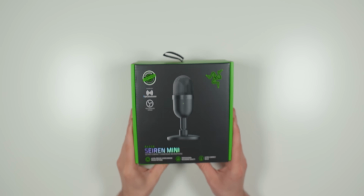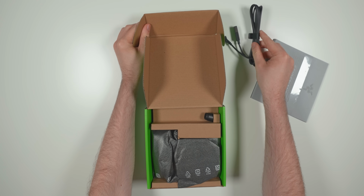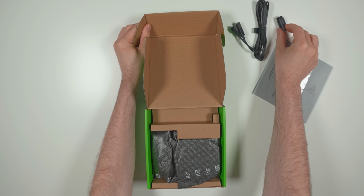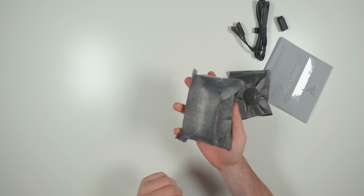And then lastly, somewhat of a fan favorite, the Razer Siren Mini. It comes with a USB cable, a piece of plastic to put between the legs and the mic to make it taller, the legs itself, and then the microphone. The mic itself feels pretty light.